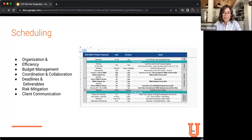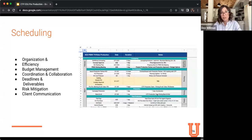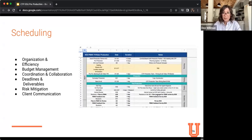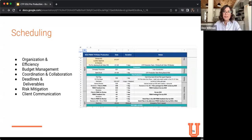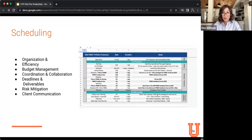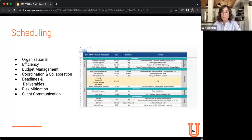So by outlining the different stages and their respective durations, it becomes easier to allocate your time, which is also your money. Timelines provide a visual representation of the progress, and they enable better coordination among all of your team members. They also establish clear deadlines for each phase of the production. It ensures all the deliverables are completed on time and in the correct sequence, like my casting example.